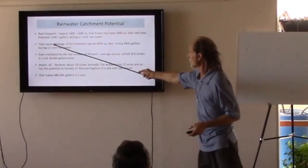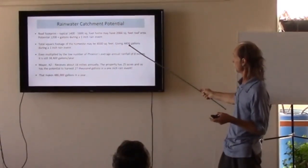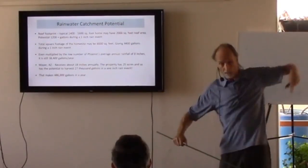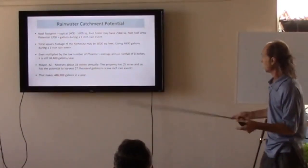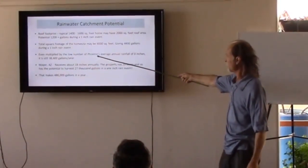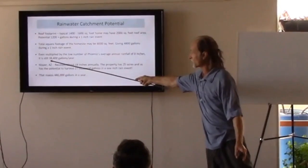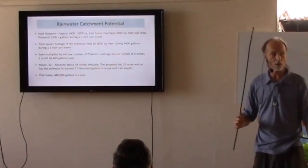So the total square footage of my home site is about 8,000 square feet, which gives me 4,800 gallons in a 1-inch rain event that just lands on the footprint of my total home site. So these are just ideas. Now, even multiplying by the low number of Phoenix's average rainfall, which is about 8 inches, I still get, in the year, on my home site, 38,000 gallons of water. Can I do something with that? Can I grow something with that?